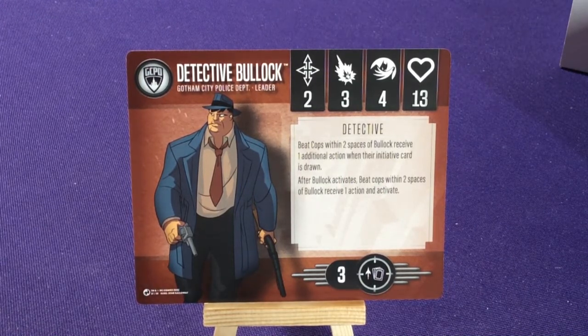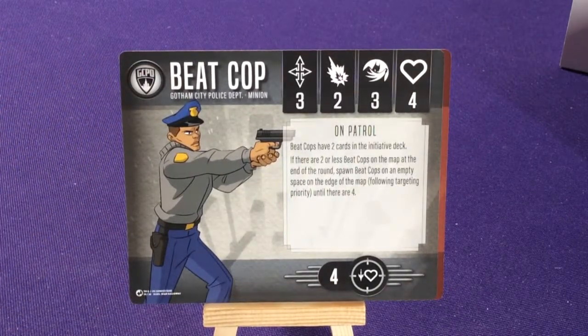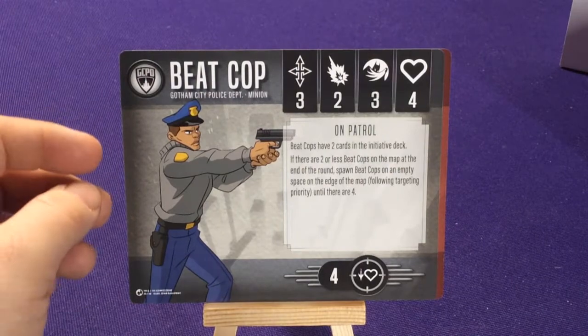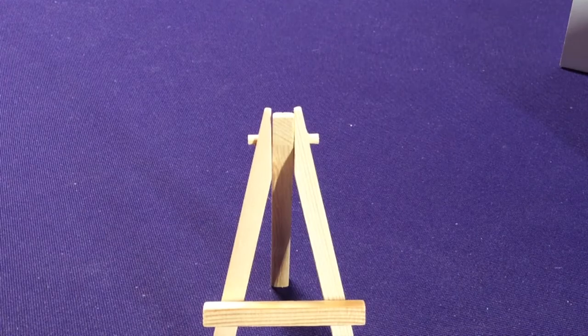So he has Detective. Beat cops within 2 spaces of Bullock receive 1 additional action when their initiative card is drawn. And after Bullock activates, beat cops within 2 spaces of Bullock receive 1 action and activate. So if he has other beat cops near him, they get a lot more extra actions. So then we also have the beat cop, who's a minion. It says, on patrol, beat cops have 2 cards in their initiative deck. If there are 2 or less beat cops on the map at the end of the round, spawn beat cops on empty spaces on the edge of the map following target priority until there are 4. So they get to jump out and help out. You don't get extra miniatures for these. Luckily, they're both in the base game, so you don't have to worry about not having them.